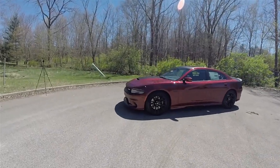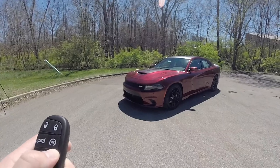And this vehicle is equipped with remote start. To operate is simple. Just double press your remote start button on the key fob.